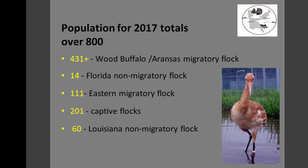The population that we're going to spend most of our time talking about in this presentation is the wild, what we call the Wood Buffalo, breeding in Wood Buffalo National Park in Canada, and migrating down and staying in the winter at Aransas National Wildlife Refuge in Texas, that wild migratory flock. This is the population that got down to less than 20 birds in the early 1940s, and basically the population that has built back the rest of the species and the genetic material for other reintroduction projects that we've done since then.